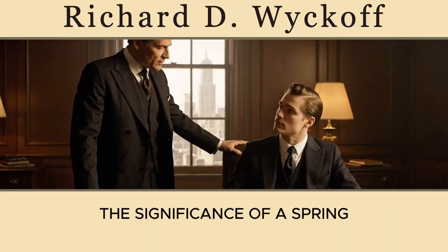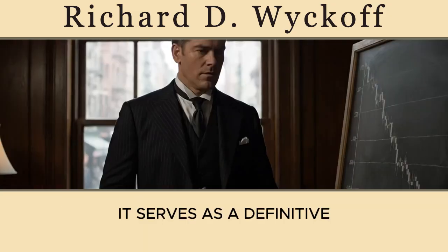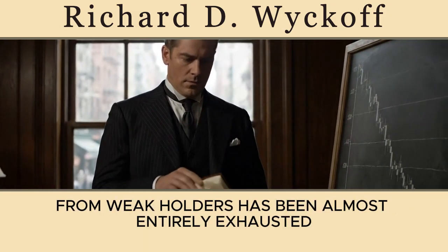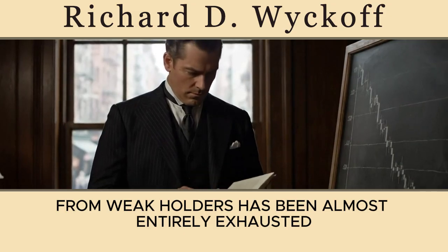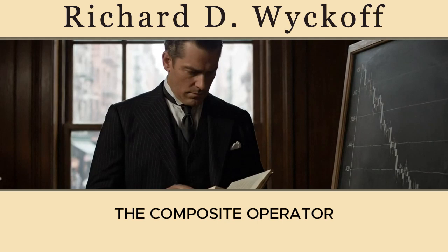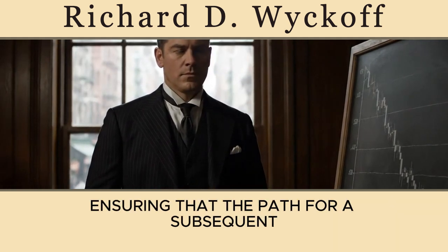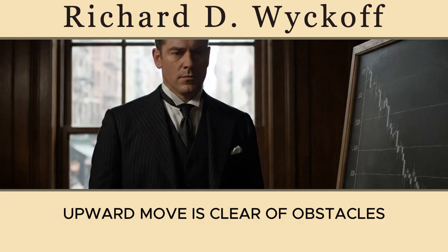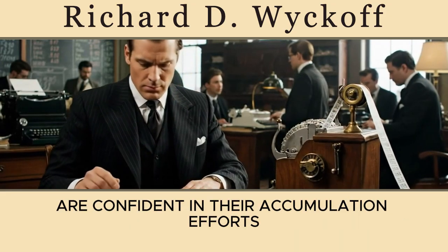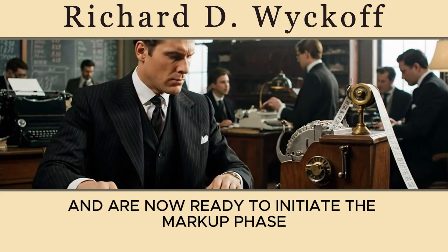The significance of a spring or shakeout for the accumulation phase is profound. It serves as a definitive confirmation that the supply of shares from weak holders has been almost entirely exhausted. By pushing prices below support, the composite operator effectively flushes out any remaining sellers, ensuring that the path for a subsequent upward move is clear of obstacles. This signal confirms that large players are confident in their accumulation efforts and are now ready to initiate the markup phase.